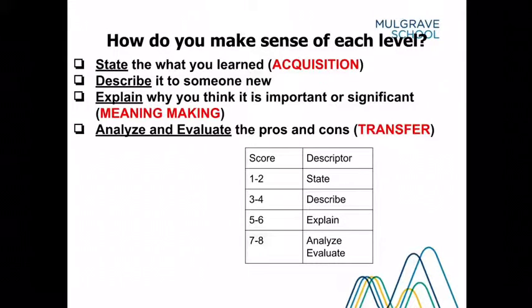Okay, and this is again just a refresher slide from my last presentation, but it's one of my favorite slides, so you might see it every time I present. How do you make sense of each level? I think this is a great way to break it down and really think about what that means with each level. So level 1-2 is the state, level 3-4 is the describe, 5-6 is the explain, 7-8 is the analyze and evaluate. It's just a great way to break it down when you're having those conversations with your son or daughter, or with your son or daughter and their teacher at the student-led conferences, so that you can help them achieve the goals that they want to set and attain.